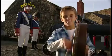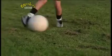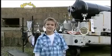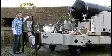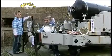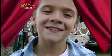I'm practicing my bodhrán. These guys like it as well. And they're all playing football. My favourite thing too is Irish dancing. I get to go all around the world and I compete at competitions. I won this one in America and this in Scotland, this in England yesterday. Do you want to see me dance?